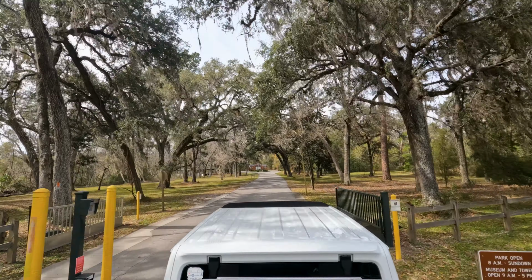And on the other side of the bell tower is going to be the museum here. I thought this was an old mansion at first, but it's actually just a museum that was built to look like an old southern mansion.